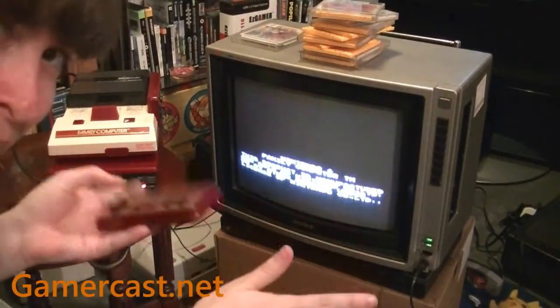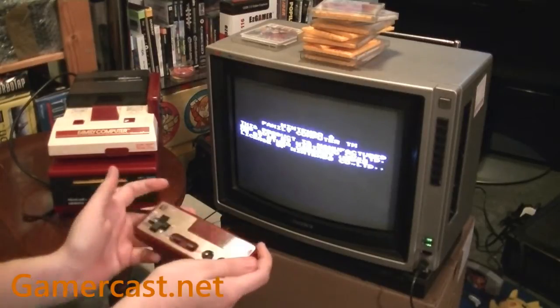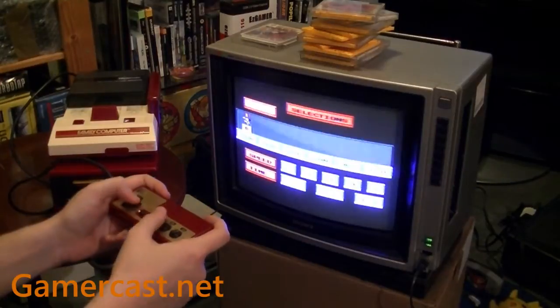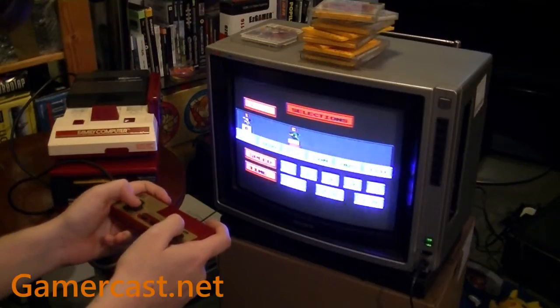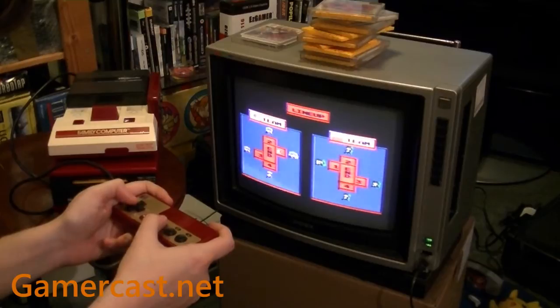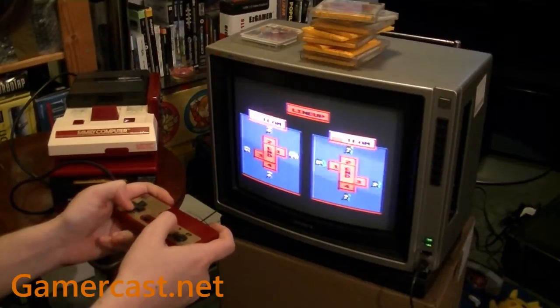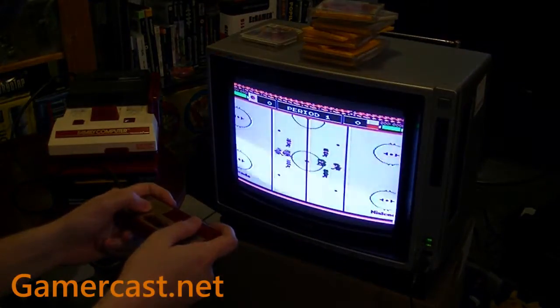If these are all exactly what they say they are, I'm going to be really disappointed. It is ice hockey! Let's be Japan versus Poland. I have no idea. Let's just play.